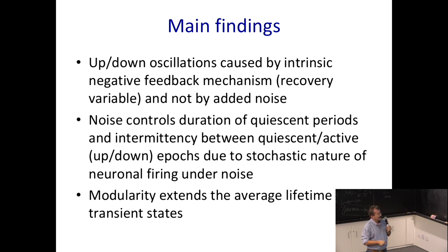We can say, though I didn't explain it, that we were able to show that the up and down oscillations are caused by the negative feedback mechanism that is introduced into the model by the addition of the recovery variable. So the prediction is that any network that uses a two-dimensional single neuron model with a recovery variable would lead to an up and down oscillation. So the up and down oscillations are like the default mode of activity in this network. Noise is not necessary to create up and down oscillations. As you can see, we obtain oscillations even in the noiseless case. The role of noise, at least in our model, is just to make the system go from the quiescent state to the oscillatory state. And again, as I said, modularity extends the average lifetime of the transient states.